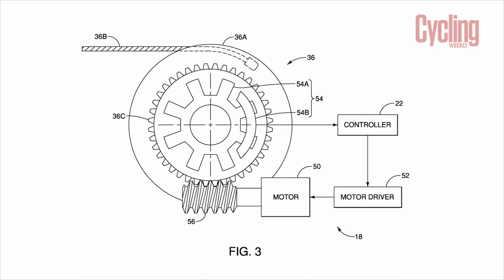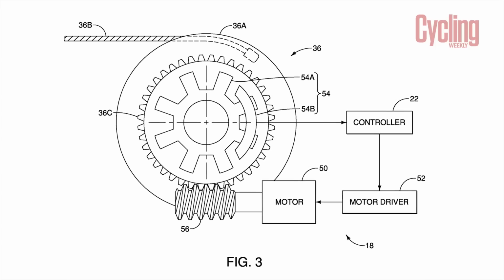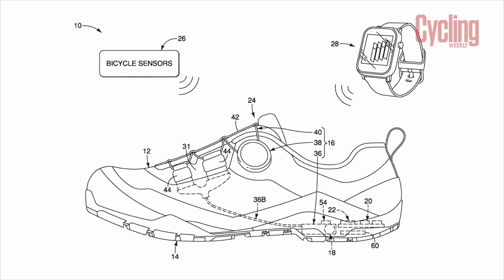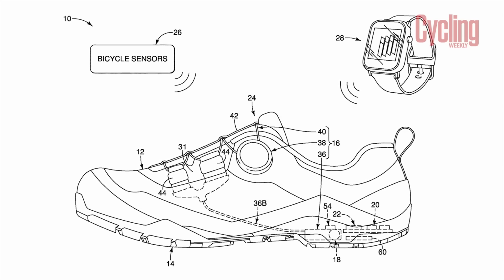Exactly, and then I suppose to come back to Shimano's actual patent itself, it isn't coming up with this ecosystem. It's just got its own little part of this, which is the motor in the shoes. So this is all just to say, if we are to have yet more electronics for our riding, it would be really good if there was a larger solution that was created.